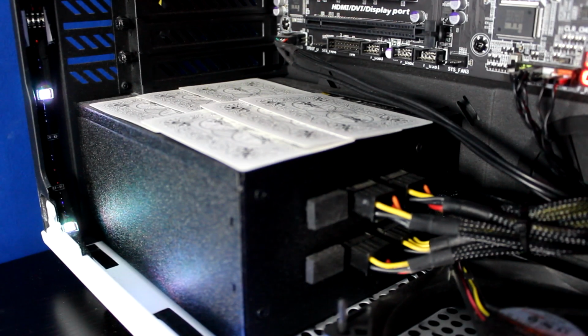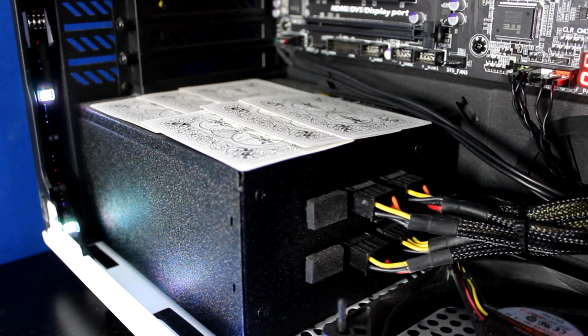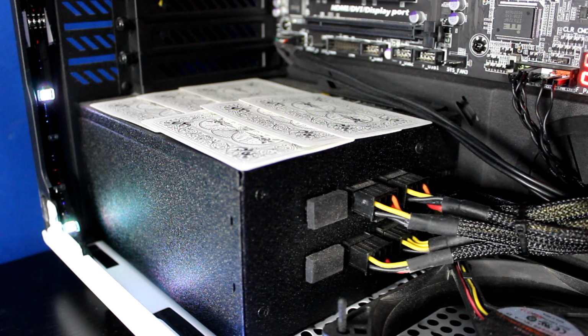This PSU is basically perfect on paper. 650 watts, 80 plus gold certified, and semi-modular, all coming in for 80 bucks. That's a great deal under any standards that you have, so I picked one up. I did in the beginning have a small issue with a buzz noise, but that stopped after a month or two, so it's been good since then.